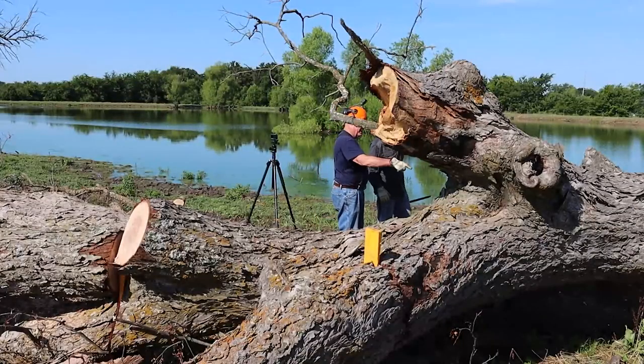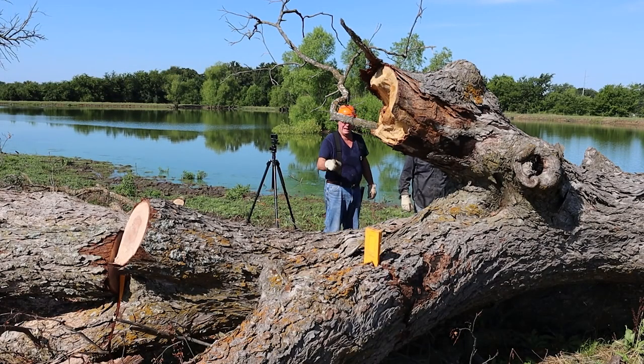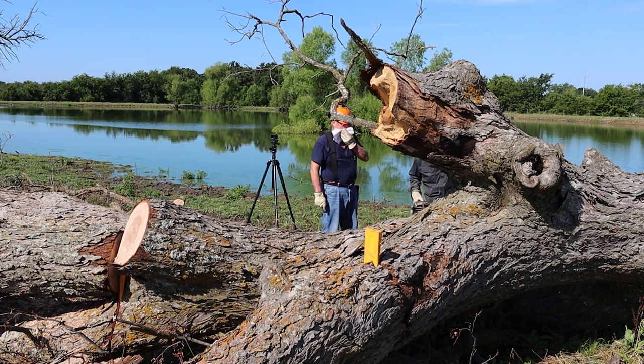We're gonna have to wait till we roll it over to cut that now. And I need to cut some more here, but they're keeping on.